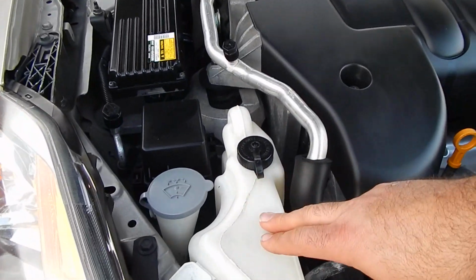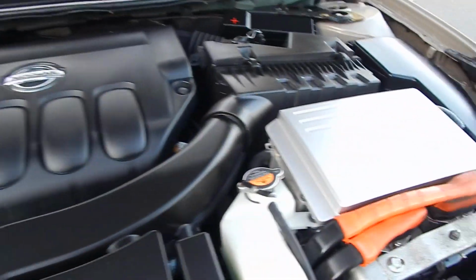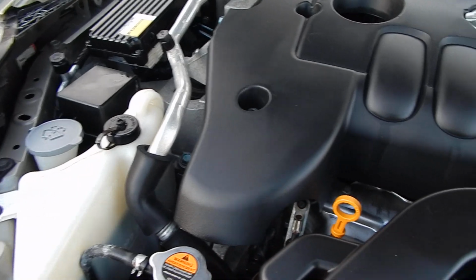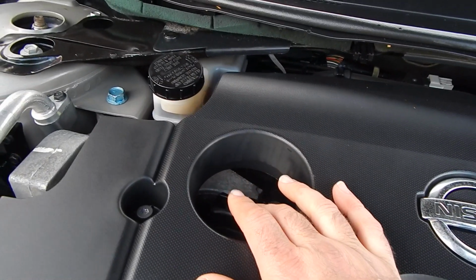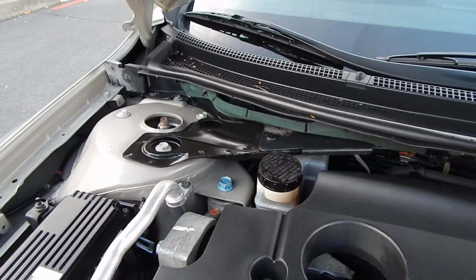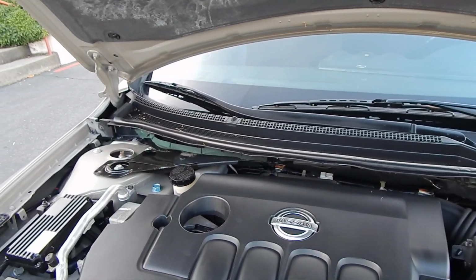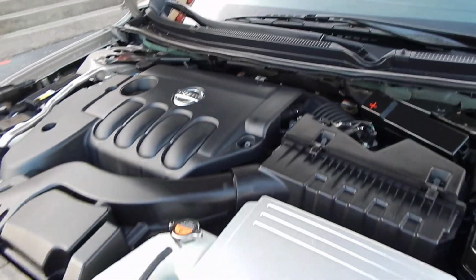You have your coolant reservoir over here for your radiator for your gasoline engine. You have your coolant reservoir for your hybrid system. Radiator fill for a gasoline engine. Oil dipstick. Oil filler neck. You have your power steering fluid and pump. Actually, that's your brake master cylinder rather, not power steering, excuse me. Don't want to get grilled in the comments there.